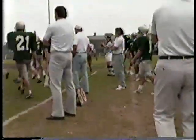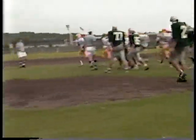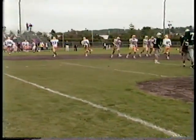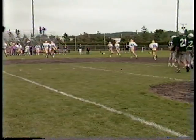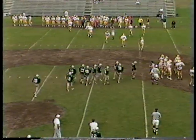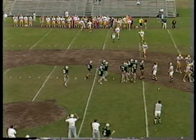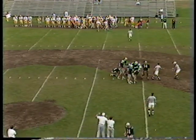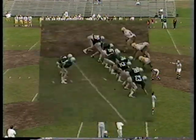Well, it was double coverage anyways downfield, and that's a situation where, even though he got the ball on the trick play to throw, you don't have to throw it if it's so obvious that there wasn't a man open. He probably should have just faked it, tucked the ball in, and see if he could have gotten some yardage there. Let's take a look at it on the replay.